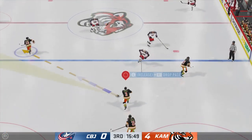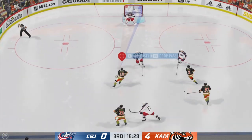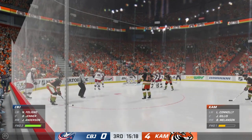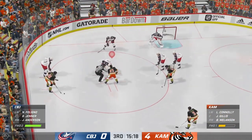Kamloops tries to break out from their own end. And he gains the zone here. Puts the puck on net. I thought Ben was going to get a hat trick. Kamloops has generated a lot of offense tonight, and they lead it big time early in this third period.